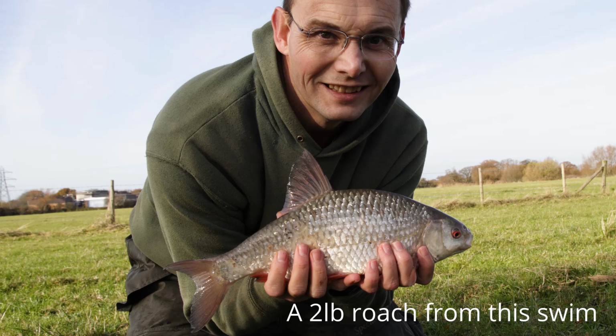I caught a couple over 2lb, quite a few over 1lb, plenty of what we might call shoal roach, sort of 4 to 6 ounces, 8 ounces. But it had to be in that spot. You could fish the slack close in and you'd catch those small roach, but the big ones had to be right out in the middle there.